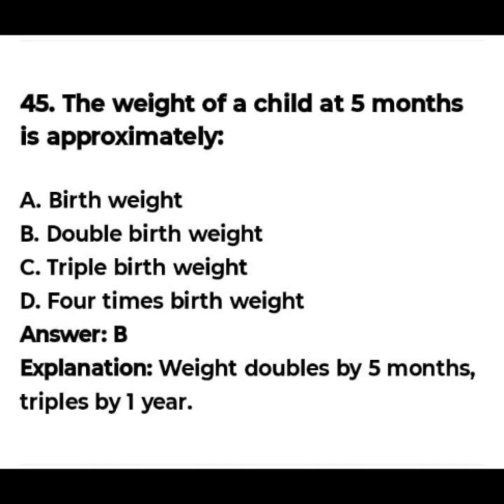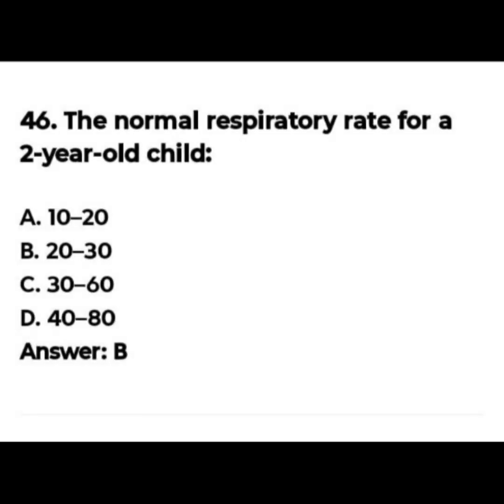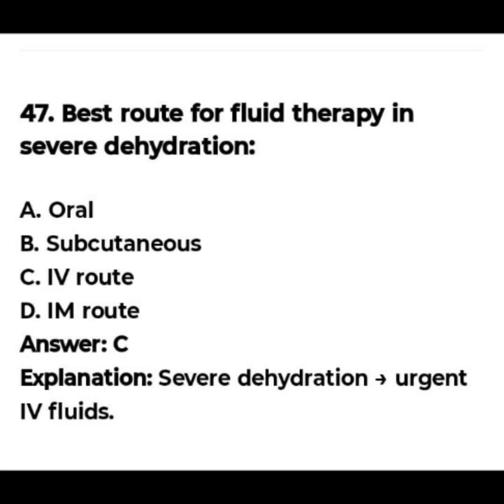The weight of a child at 5 months is approximately: the correct answer is option B, double birth weight. Weight doubles by 5 months, triples by 1 year. The normal respiratory rate for a 2-year-old child? The correct answer is option B, 20 to 30. Best route for fluid therapy in severe dehydration? The correct answer is option C, IV route.